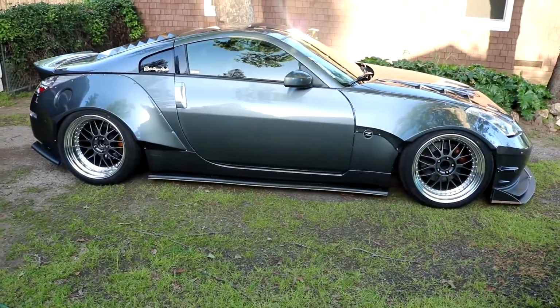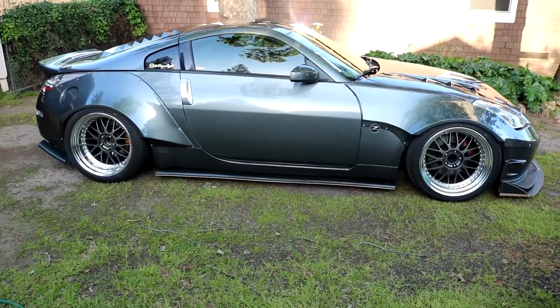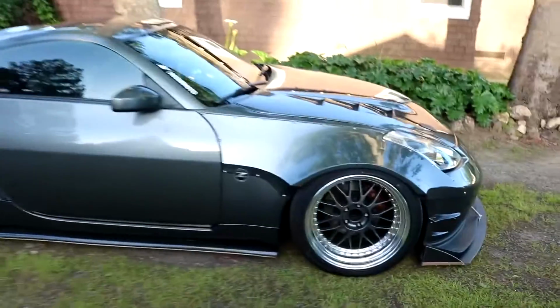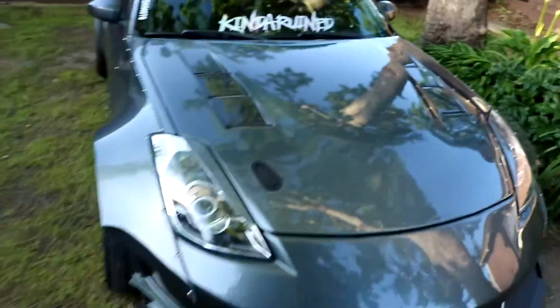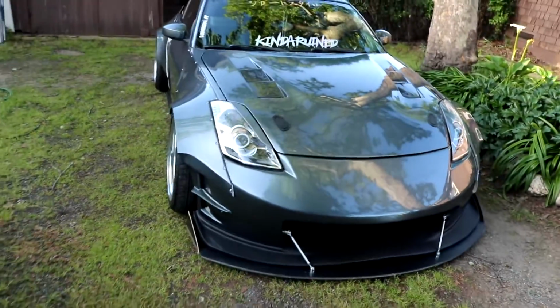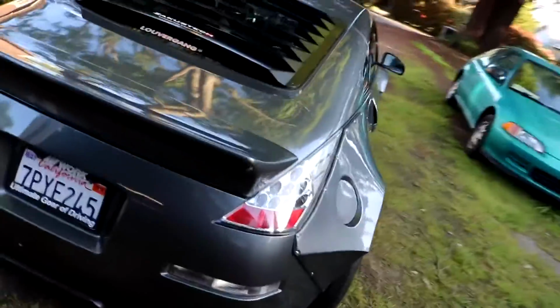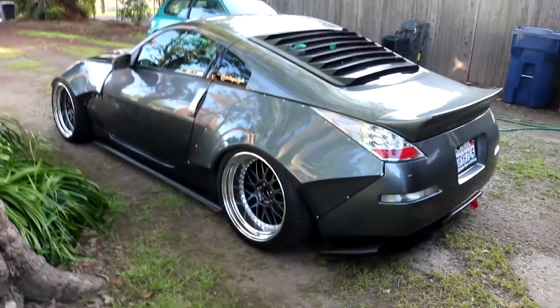I have taken, I don't know how many photos of this car and videos of this car, and none of them match what the car actually looks like and feels like when you see it in person. I mean, to say I'm happy with the way that this thing turned out is a massive understatement, and really that's the goal. When you're building a car, you want to make it your own. You want to make something that you're happy with, and I've been able to accomplish that with this car.